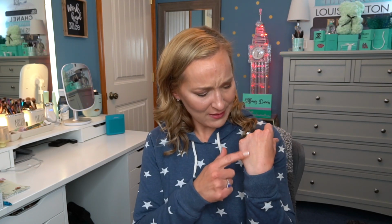So I do like this though. I think it's a really beautiful color. I think it works really well for me. So here's what it looks like when you swatch it. It's a really light pink shade, and I think it's just really pretty. So I enjoyed that very much.